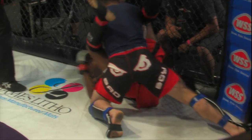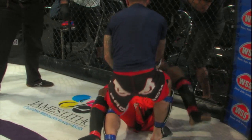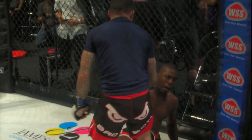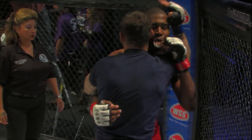See, I was trapping it, and there he goes. Throws his legs up again. Yeah. But I think, and there's the bell. Went after a triangle at the end there. Relentless with submission attempts. Great job by both fighters. Good fight. Very good fight.